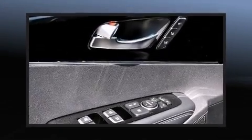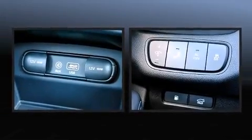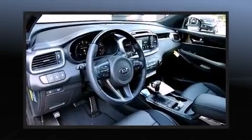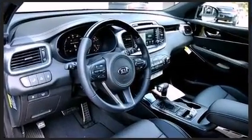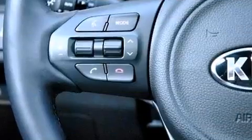Sensibility and practicality define the 2017 Kia Sorento. It features an automatic transmission, front-wheel drive, and a 3.3-liter six-cylinder engine. Kia prioritized comfort and style by including a power liftgate, lane departure warning, and a blind spot monitoring system.